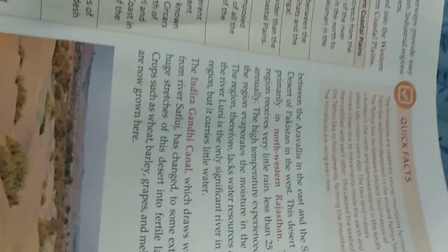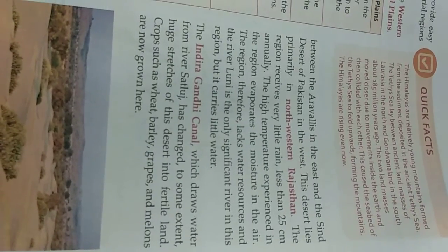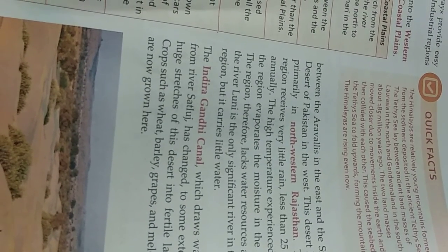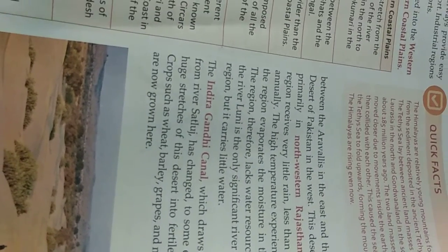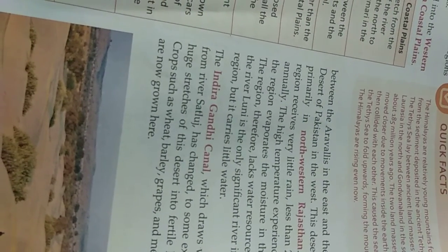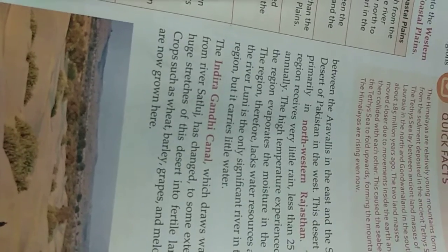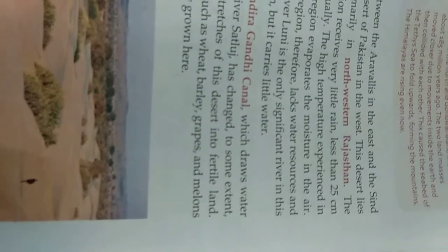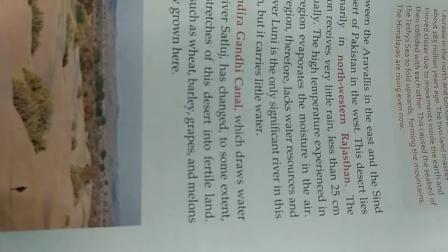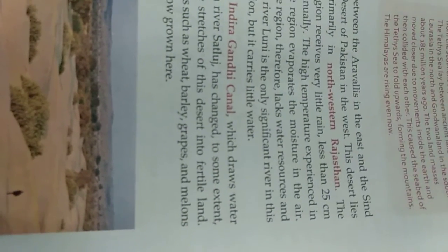The only river that is found here is the Luni River, but that also doesn't have much water. It carries very little water. As there is no water or moisture, agriculture was not possible in Rajasthan. So the government took up a project, and the Indira Gandhi Canal was built from the Satluj River to give some relief in Rajasthan and make the desert fertile.